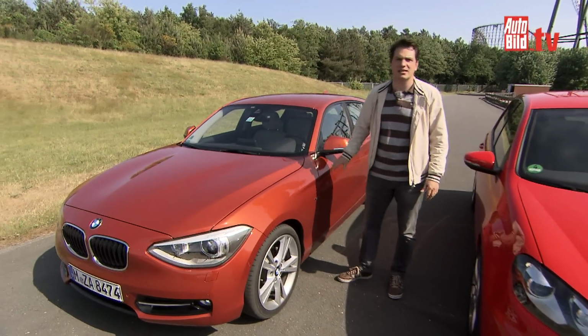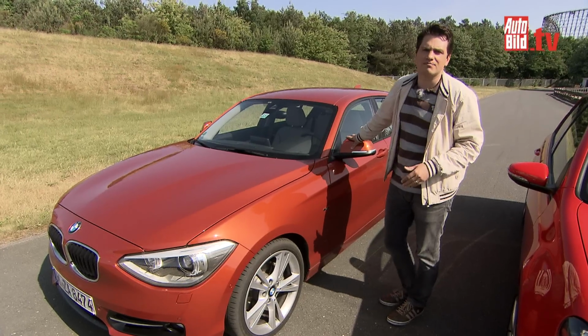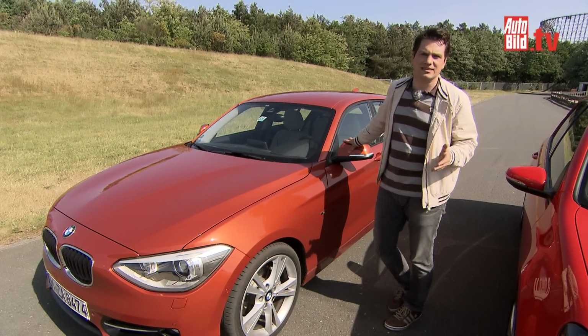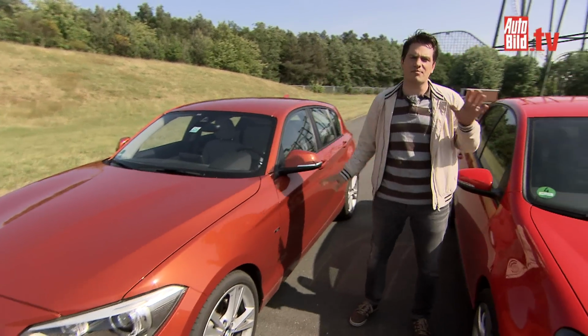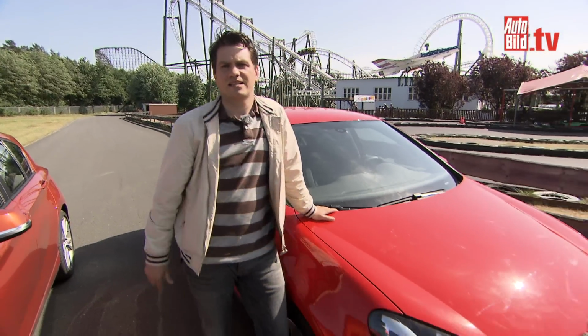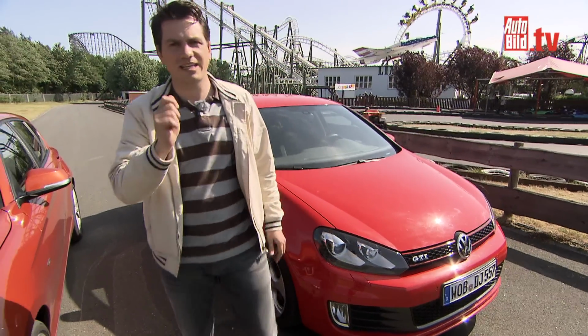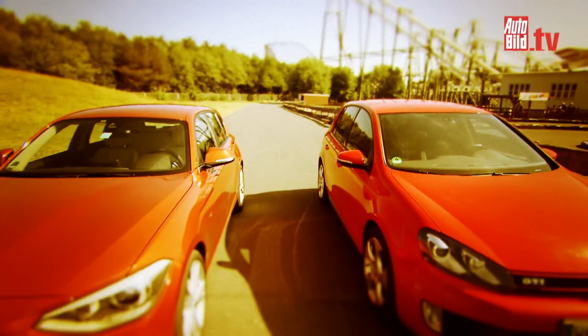Reduced to the sporty aspects, the BMW is the better GTI. It's more fun to drive. It has a rear-wheel drive, faster acceleration, a bit more power, and more direct steering. If you go by what the GTI stands for, suitability for everyday use, space without losing fun, the Golf wins. Buying the GTI also means buying a bit of a legend.